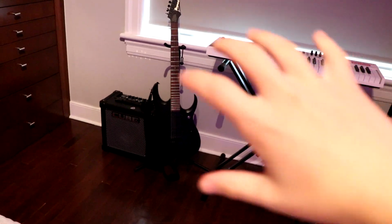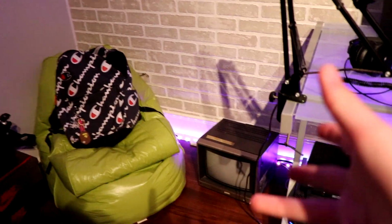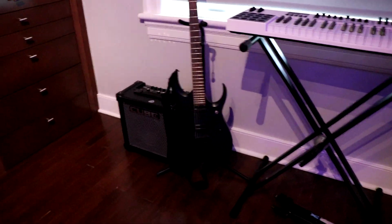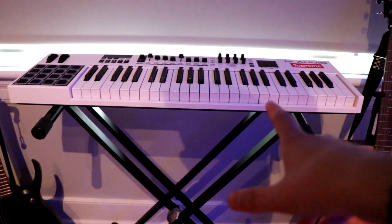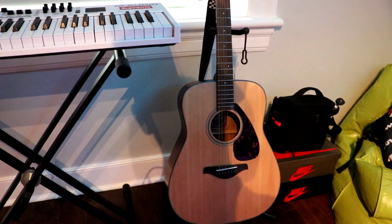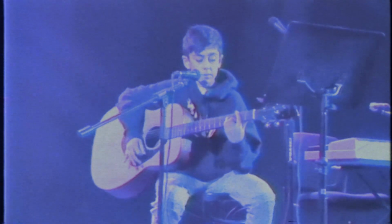On this side of the room, I actually have a bunch of my musical instruments, a bunch of bags, and I recently added this monitor, and I'll explain why after. I'm gonna start from left to right just because. For those who don't know, I actually play electric guitar. I know keys by ear, and I play acoustic guitar. I've been playing acoustic and electric guitar for about 9 years. There's definitely some performances you can look up online of me playing if you guys are curious.